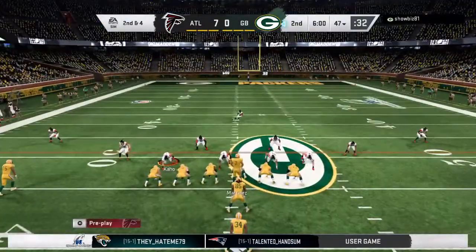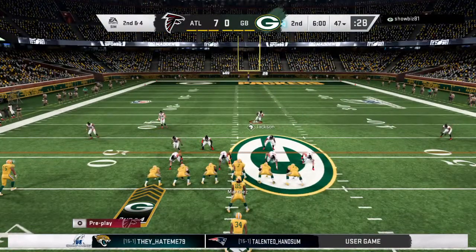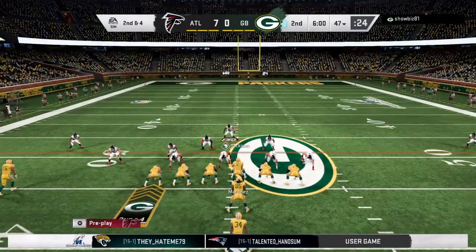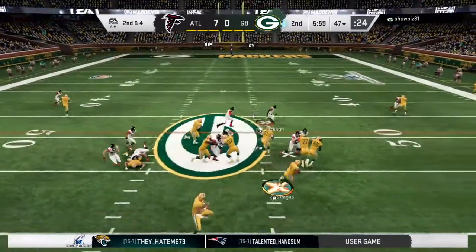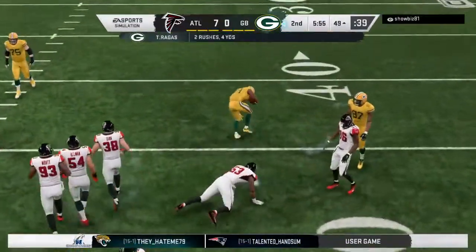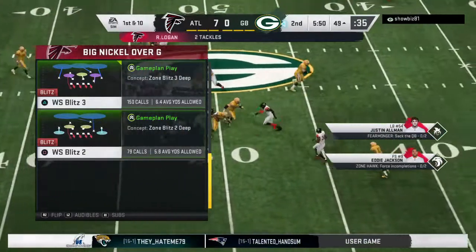6 yards was the pickup on the last completion, so here's 2nd and 4. We got 4 down. Check. Ready. Now a handoff looking right. And he'll get it into enemy territory just across midfield at the 49. 4 yards the pickup, first down.